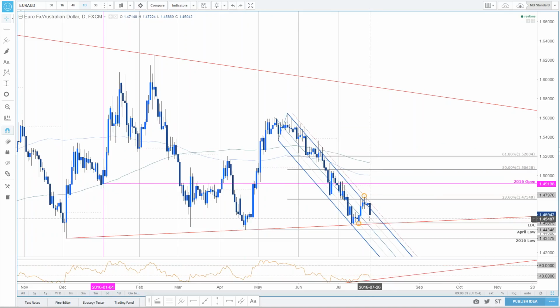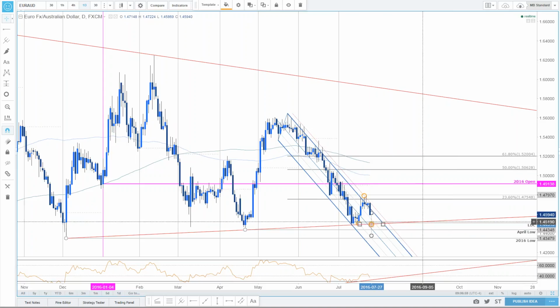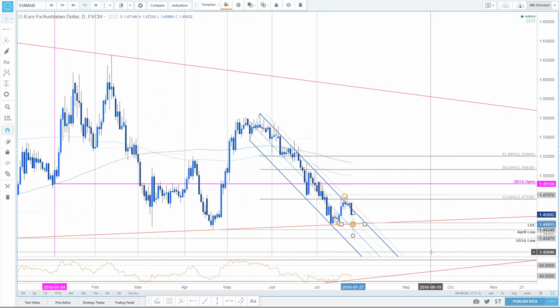And near term, you're looking for support at that 50 line initially, backed by, again, key support into that same region. You're essentially looking at the low day close, which comes in at 45, essentially 45.07.